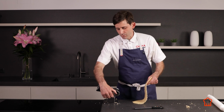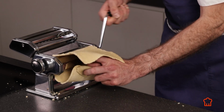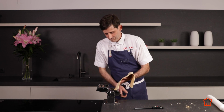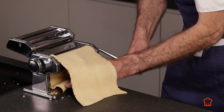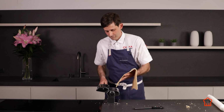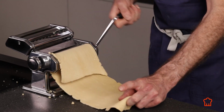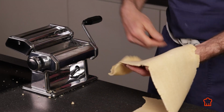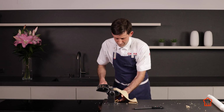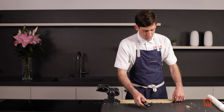The next setting on this machine would be 2. We'll pass to 3. Four. Five. And I think this would be a good time to take a new measurement.